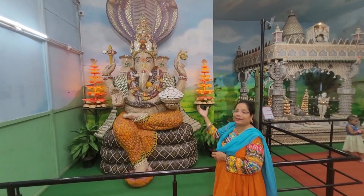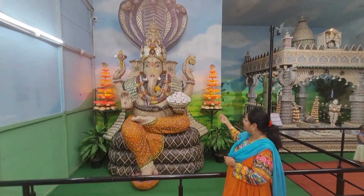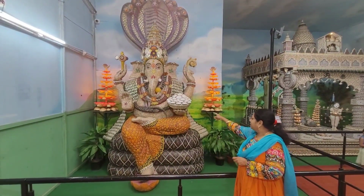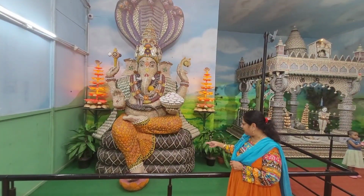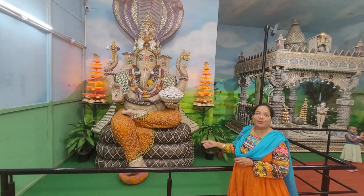And here we have Ganesha's mother, that was also being decorated very well. Can you use chips of shells for creating this? The orange color dhoti has been done with a lot of shells, and we also see there is nice detailing on the border also.